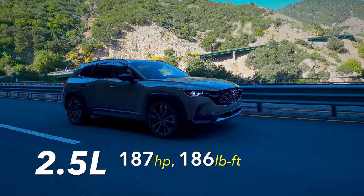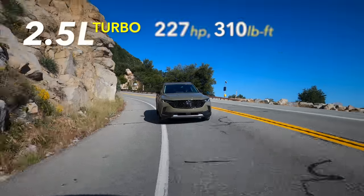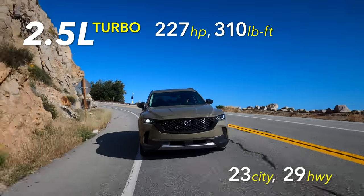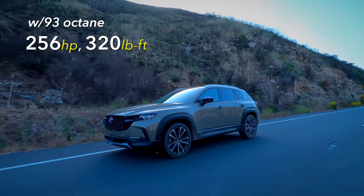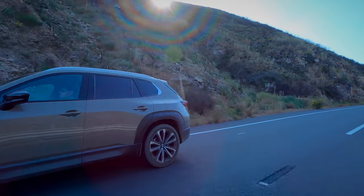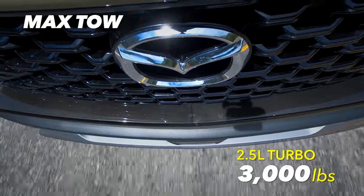As for engine choices, there's a naturally aspirated 2.5 liter, and then there's a turbocharged 2.5 liter, which is the one that we have here. If you want the maximum power out of the turbocharged engine, you have to use 93 octane, and I'm not even sure where we'd find that around here. Oh, another good reason to get the turbocharged engine is that it bumps tow from 2,000 to 3,000 pounds, and it adds a tow mode.